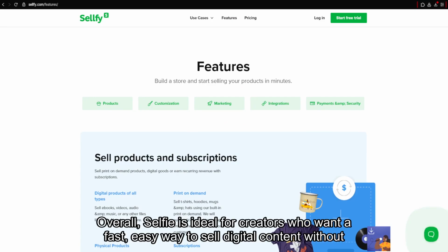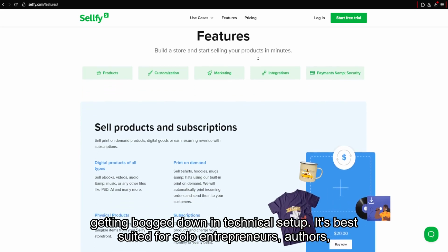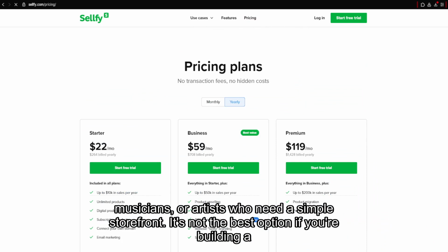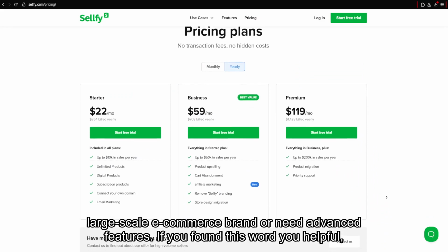Overall, Sellfy is ideal for creators who want a fast, easy way to sell digital content without getting bogged down in technical setup. It's best suited for solo entrepreneurs, authors, musicians, or artists who need a simple storefront. It's not the best option if you're building a large-scale e-commerce brand or need advanced features.